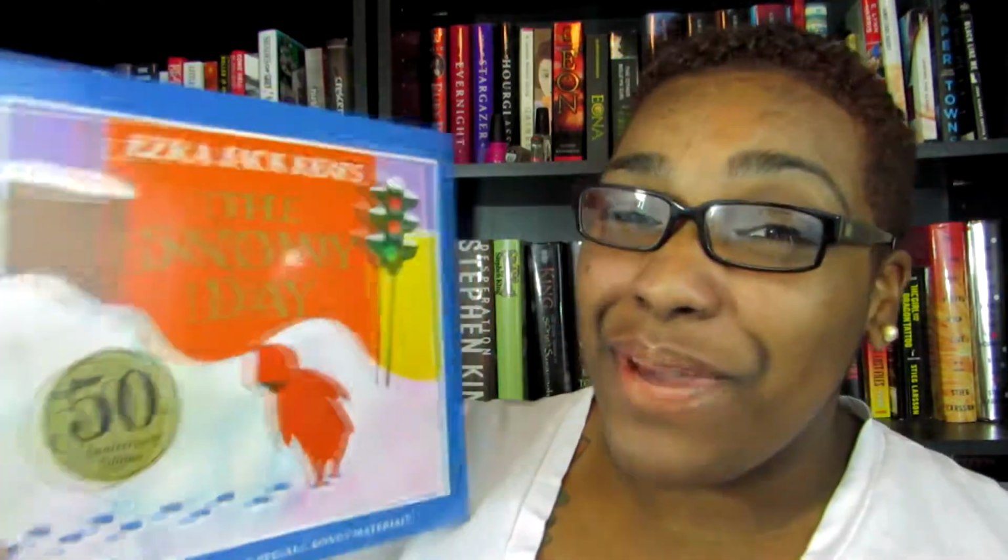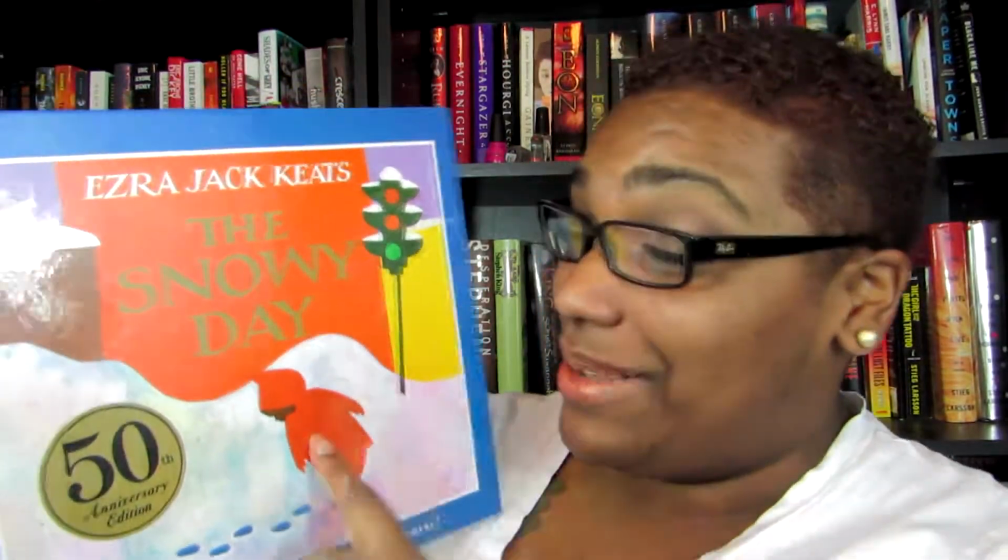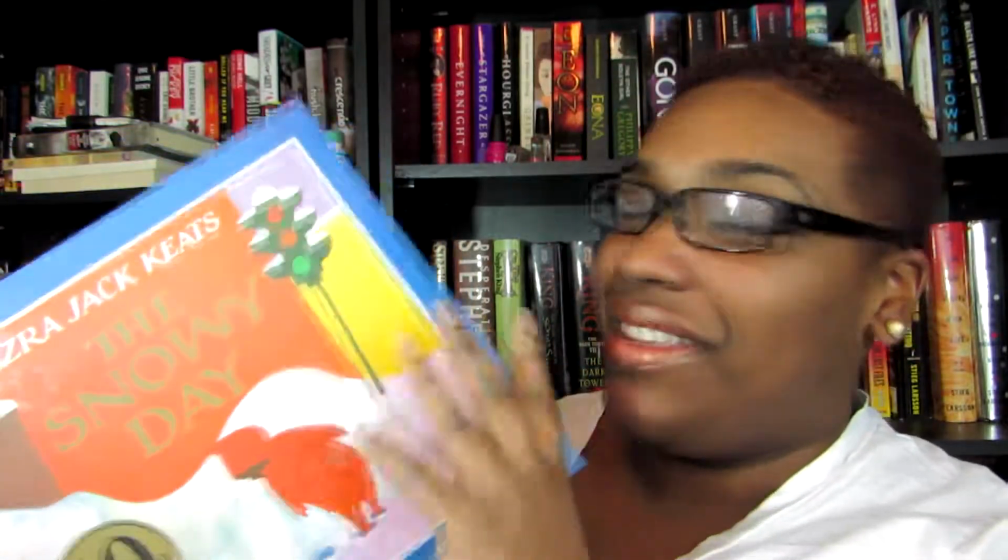From the 60s, I have The Snowy Day by Ezra Jack Keats. You guys, this is my favorite picture book children's story ever. It was the first story that I read that had somebody in it that looked like me. I just love this story. I do. And this was published in 1962.